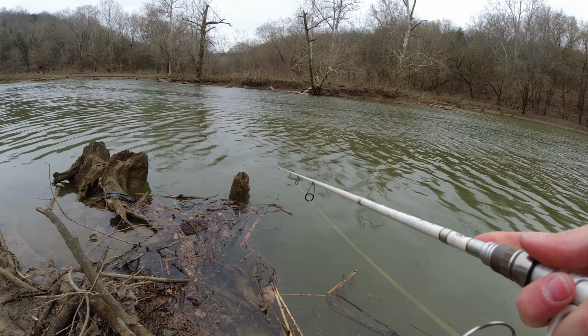Got a 1/16 ounce jig head with that Bobby Garland baby shad and then I've got that little bobber. It's a weighted bobber. So we're going to cast this out there. Hopefully, one of these fishies will want to come play.